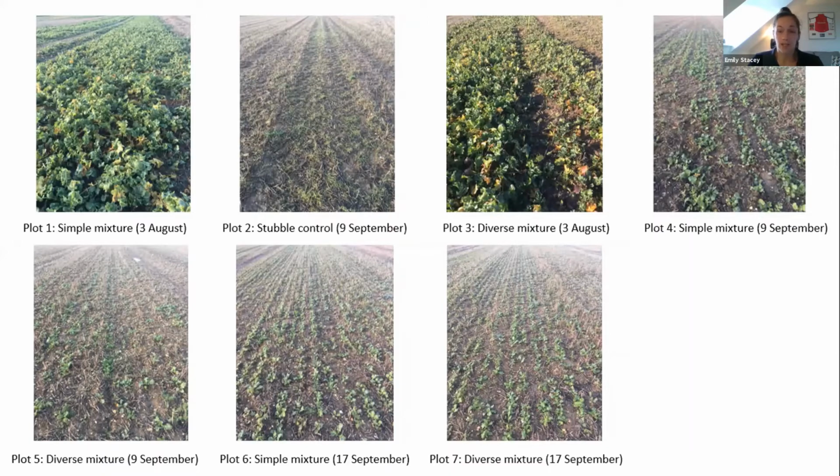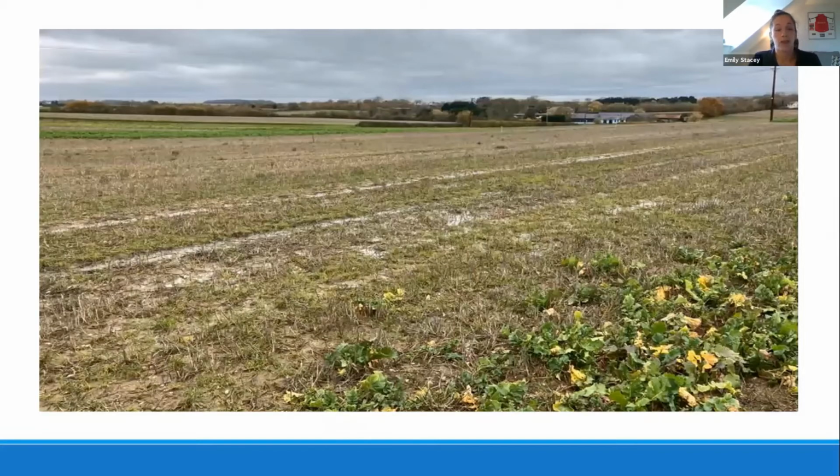In terms of species included, the oil radish and buckwheat were the first to establish within each of the mixtures. You can see by December the radish has started to yellow a bit, but it was still providing good cover. The buckwheat had disappeared by the end of November. It's not a frost-tolerant plant, but it wasn't the frost. It was, I think, deer damage. It just nibbled off all of the leaves and then it just disappeared. And this is just a photo, hopefully illustrating just how wet the site was. This is likely to have stunted the growth, particularly in those later drill plots.